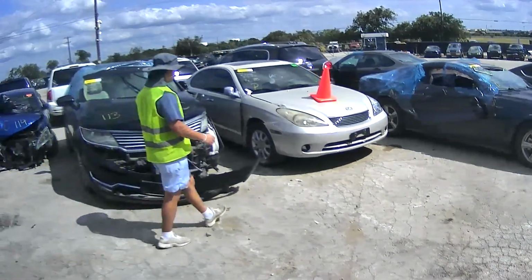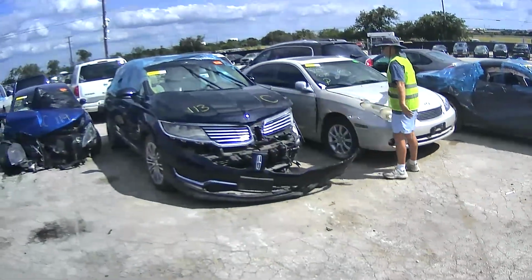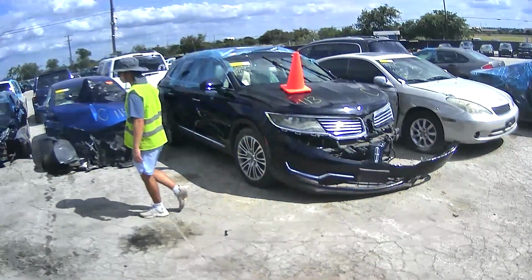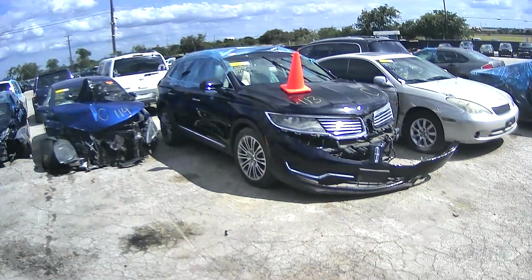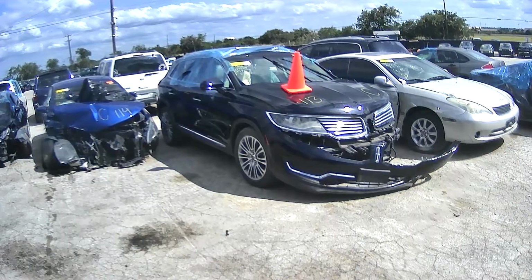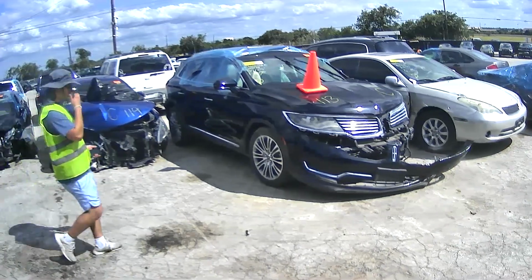Lot number 113 is your 2017 Lincoln MKX. 24 and a quarter, not 24.75. Bid 24.75. Sold 24 and a quarter.